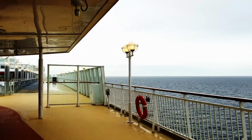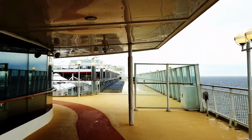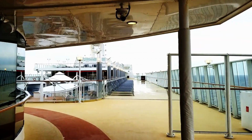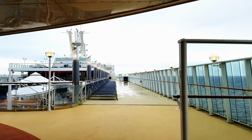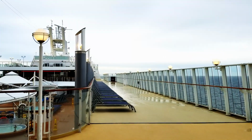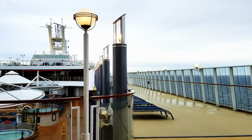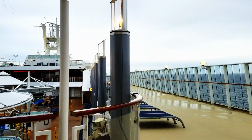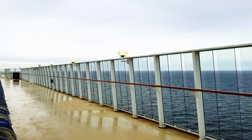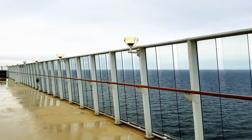As we continue to go forward, we're going to enter the area around the pool deck. And so we're going to work our way all the way forward on deck 13. You get a chance to take a look at all of it. And so down here to the left now you can see the pool area, all the hot tubs and the pools. Directly ahead, as we go past the pool area, there's the Pit Stop.